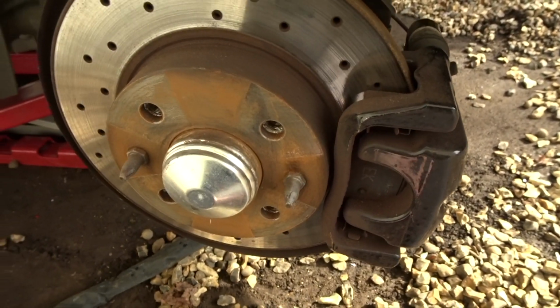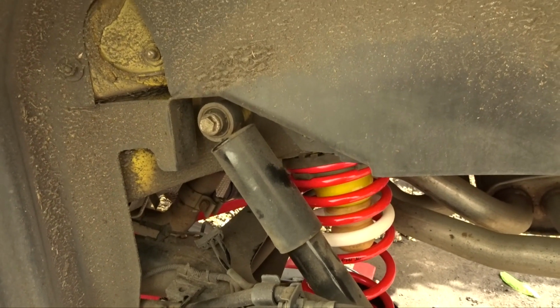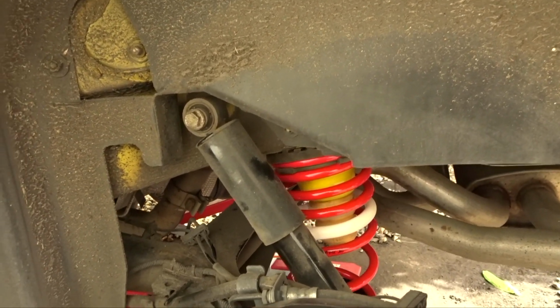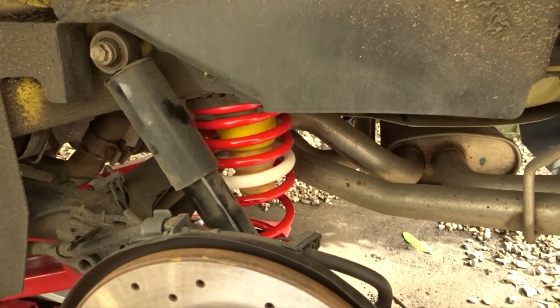Newton meters for that top one. 80 what? Newton meters. Don't you say Newton meters? Newton meters, yeah.